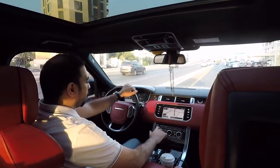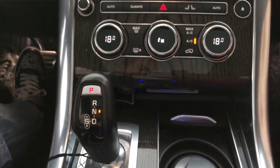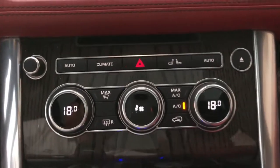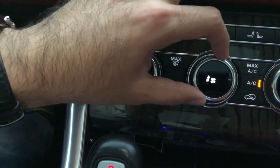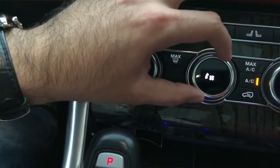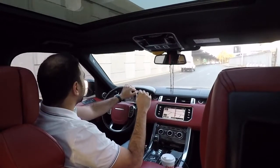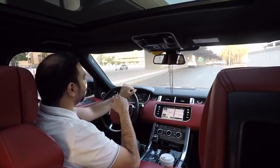Even the small buttons over here, the air condition buttons, it has a small screen to show the fan or the power, which level of fan you're using at the air condition, what is the temperature of the air condition. Like every tiny piece in this car, I think they made a really good job. I'm not saying it's the best car in the world, but it's a very decent car. It has Meridian sound system.